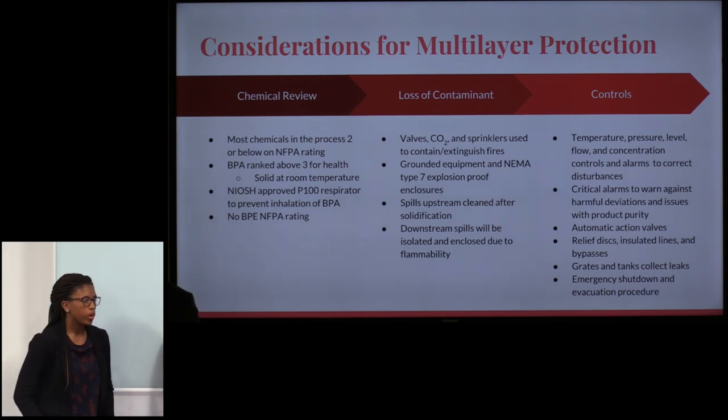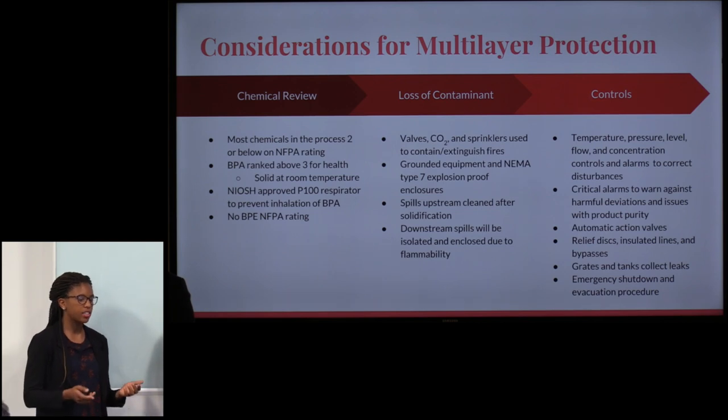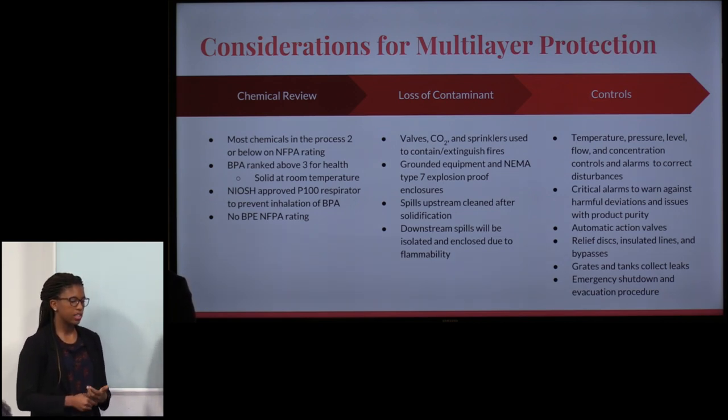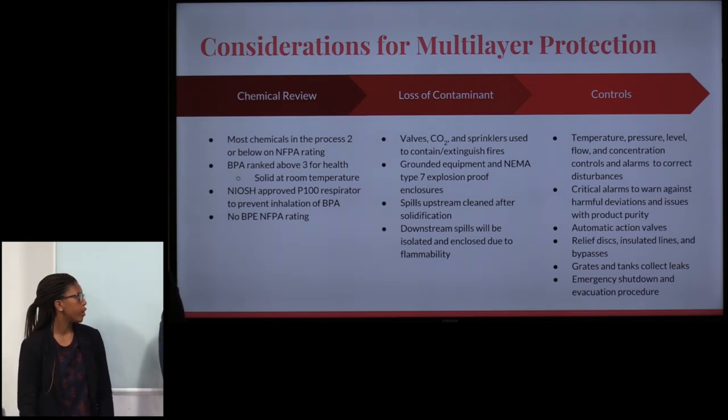As for controls, we have a lot of different valves and temperature, pressure, level, flow, and concentration sensors that help us deal with the different disturbance variables in our process. And then if we do reach a point where we have detrimental effects on the product purity or just dangerous situations, we have critical alarms to alert the operators of what's going on, so that way they can better react and contain whatever's happening. We also have relief discs, insulated lines, and bypasses to help control the temperature and pressure fluctuations throughout our system, as well as grates and tanks to collect any leaks or any overflowing situations that may happen. If there are any critical failures, we also would have an emergency shutdown and evacuation procedure.